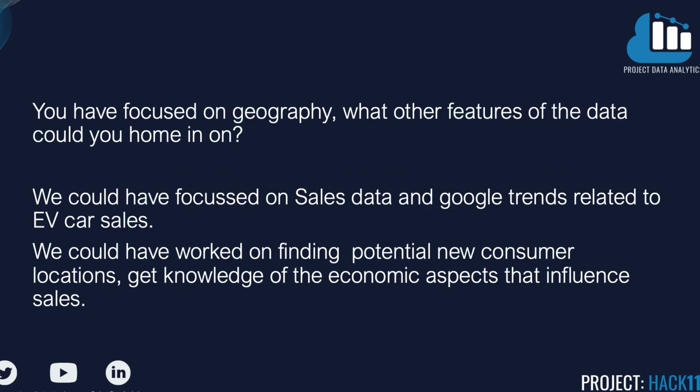The next question: can we use any other parameters? Here we are using geography to get insights into how the trend will be in the future. If we look at the customer base or consumer base of our customers, where it's located, and their economic status, we can analyze which areas or locations will have more sales in the future.